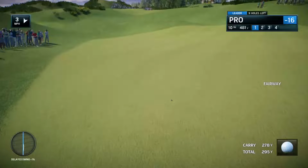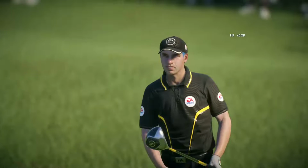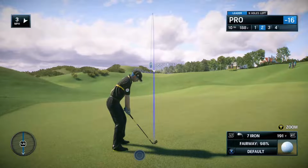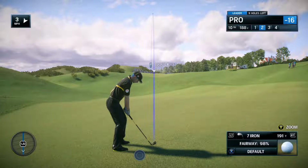Not the longest, but not bad. 295 yards in the fairway. We'll need to catch this solid, 190 yards away.